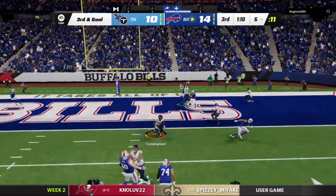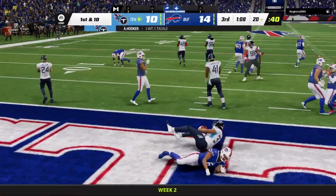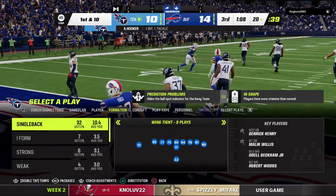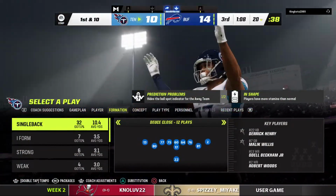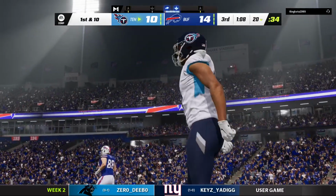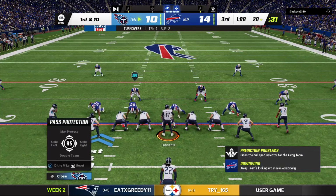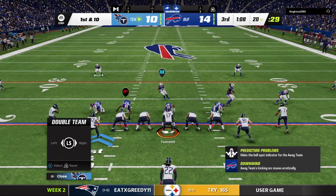Now Allen, and it'll be intercepted. Picked off by Amani Hooker. And the Titans are going to get the football here as the ball will come out to the 20. So it was a drive that had real promise to begin the 3rd quarter, but ultimately derailed by the INT. And that was the position you wanted to be in.